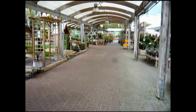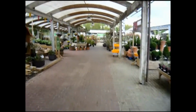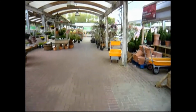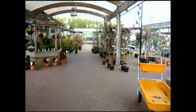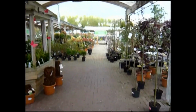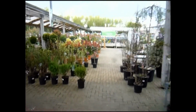As far as size goes, this is one of the larger ones, one of the larger garden centres. And they have a full range of plants here. There's no real specialities. They also boast a 5-year hardy plant guarantee.